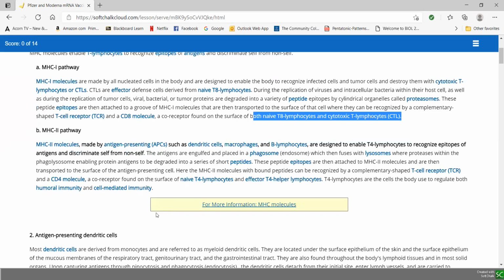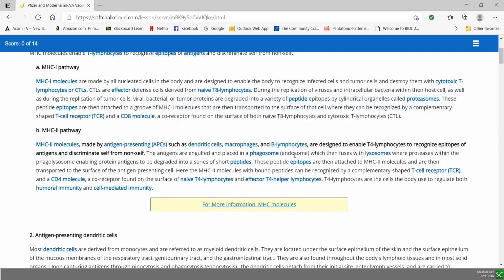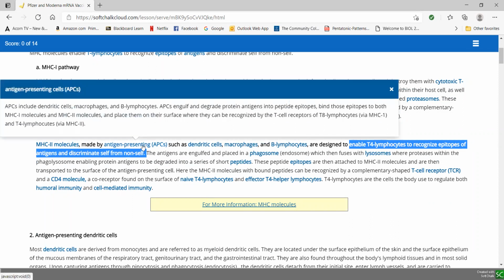Now, the MHC2 pathway. MHC2 molecules are made by antigen-presenting cells, such as dendritic cells, macrophages, and B lymphocytes. And these are the ones that enable T4 lymphocytes to recognize epitopes of antigens. So again, the MHC1 pathway allows T8 lymphocytes to recognize antigens, and the MHC2 pathway allows T4 lymphocytes to recognize epitopes of antigens.